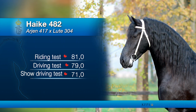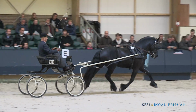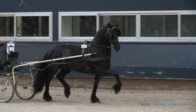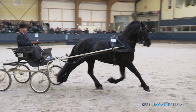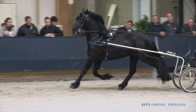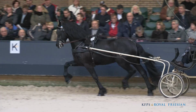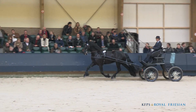Last but not least is Heike 482, the Iron son whose dam sire is Luther. He developed very well throughout the entire inspection process, from the first inspection in Ermelo to the central examination. Heike is always in a good mood and very willing to work. In addition, his inbreeding percentage of 16.7 makes this stallion very interesting. Heike can be an asset as a breeding stallion, which is why he too was registered in the studbook.